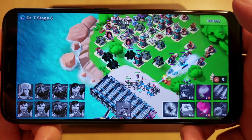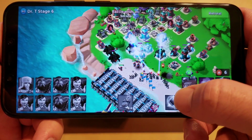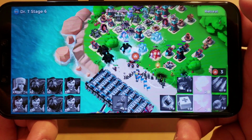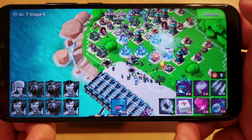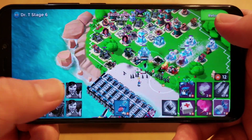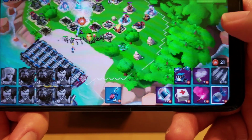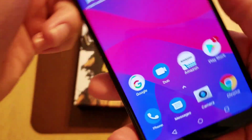So you take your troops, you launch them onto the beach, you attack things, and you hopefully win. You can use your little special abilities down here. So I'm clearly not going to win this because I only had half my troops. So let's get out of this. Alright, so that's Boom Beach.